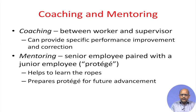So, the idea is that the senior employee or the mentor is going to prepare the mentee by telling him what things need to be done, and in the process he also keeps the line manager in the loop. Sometimes your immediate boss could be your mentor, and sometimes it is some senior manager from another department who is very experienced and knowledgeable. He could be your mentor.